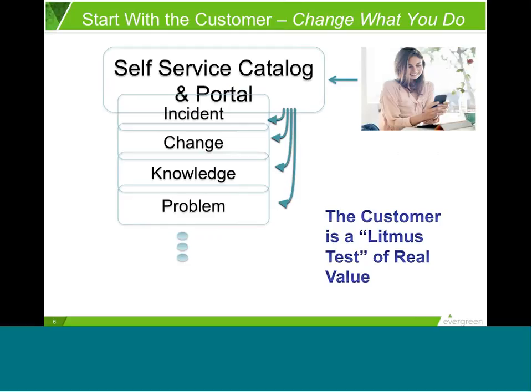We think we need to start with the customer. The customer should get a very big win in phase one. Both the technology and the best practices can support that today. Best of all, if we start with the customer, it will actually change what we do.